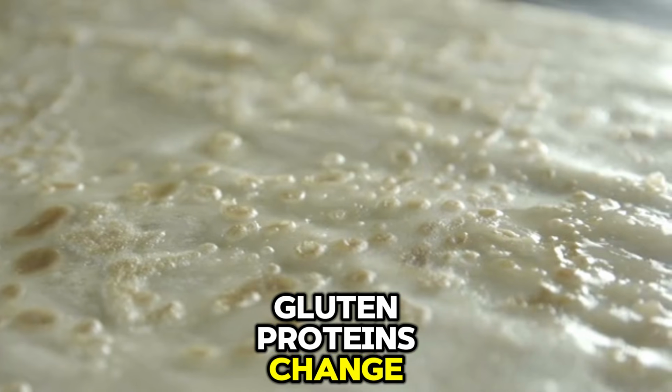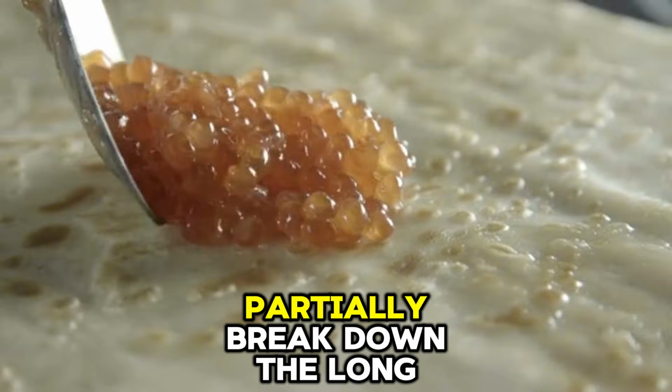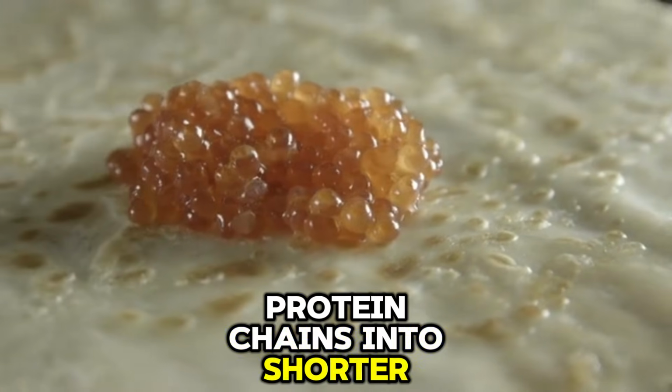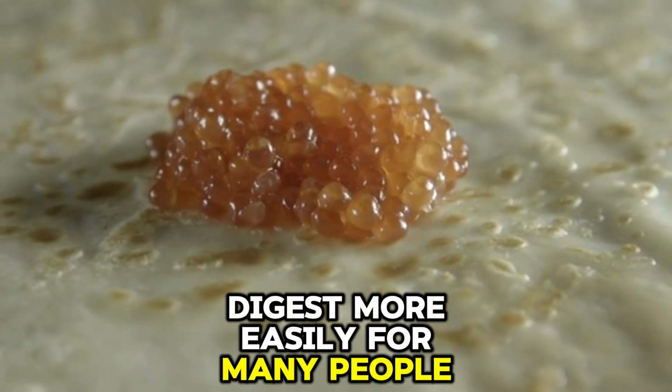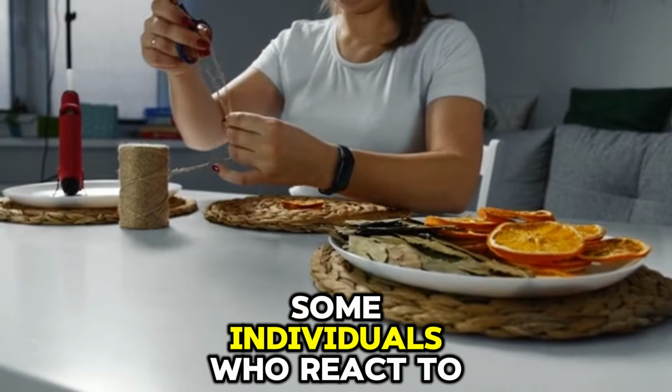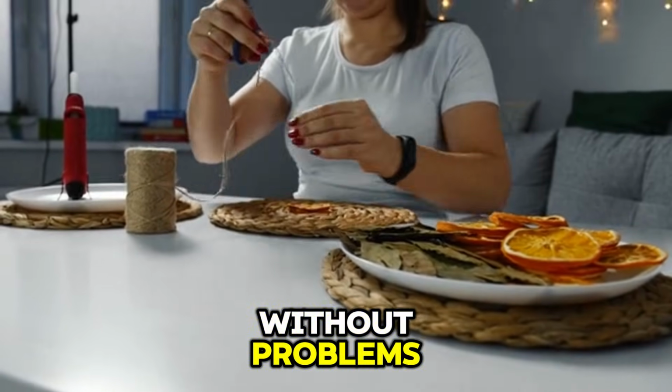Gluten proteins change during extended fermentation as well. Enzymes and organic acids partially break down the long protein chains into shorter segments. These shorter chains digest more easily for many people. Some individuals who react to commercial bread tolerate traditionally fermented sourdough without problems.